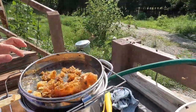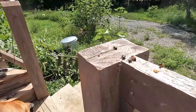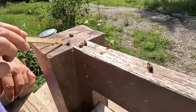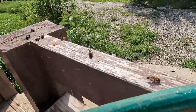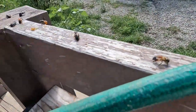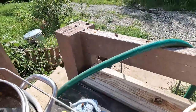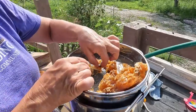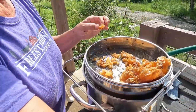What are you putting over there? Those are the live ones. They're still kicking, so I'm trying to keep them kicking so they can do their thing. She's saving the bees' lives. I'm saving their lives. Look at them. They're covered in honey and they are going to fly away.